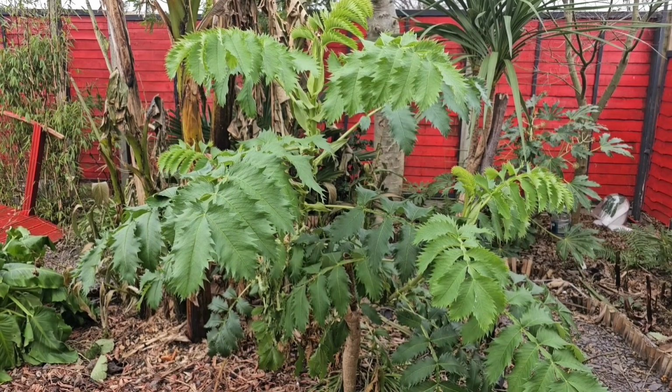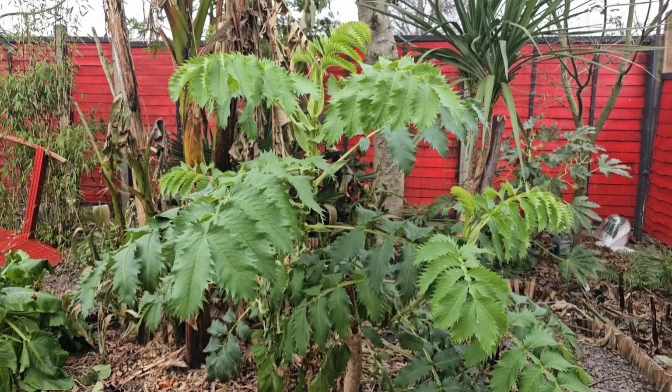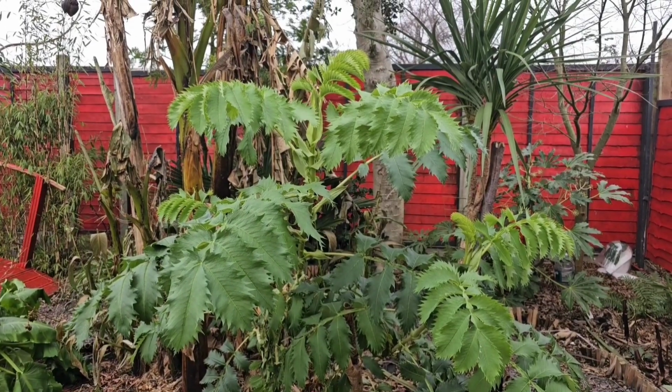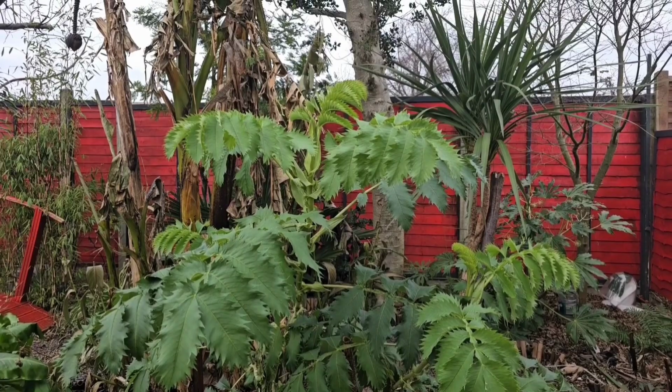Last year my Melianthus major died all the way back to ground level. However, this year it's still doing really well, so I'm hoping we'll get some flowers on it next year, as it only produces the flowers on last year's wood.